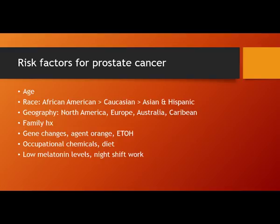Then risk factors for prostate cancer: increasing age. Then as far as race, African Americans have the highest rate, but then Caucasians and then Asian and Hispanic men have the lowest rate. But strangely, as far as geography, Africa has a lower rate. North America, Europe, Australia, and Caribbean areas have a higher rate. So it's not just the race, it's also a combination of race and lifestyle in those areas.